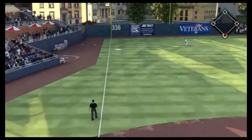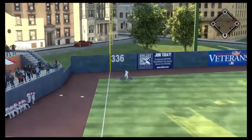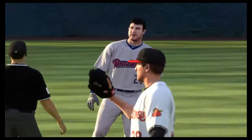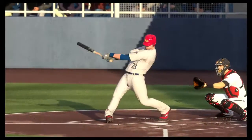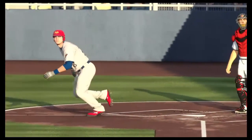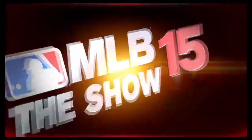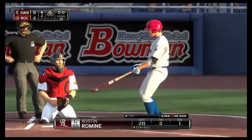Here it comes. Goes the other way with it as this is in the air down the line in left. In there, a base hit. And he's in there safely. He's got a double. Wow. And how he managed with that swing to wind up with a double is beyond me. Hey, that's baseball. Austin Romine will get his first cuts here.